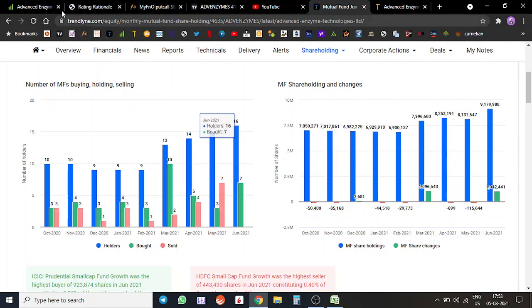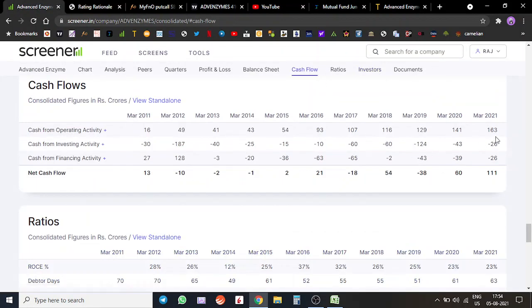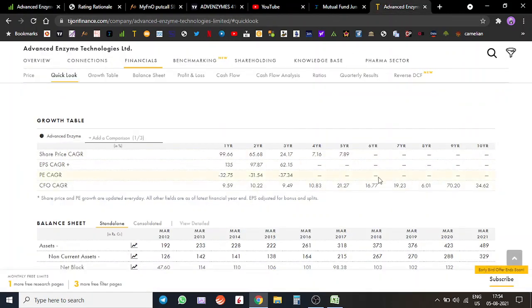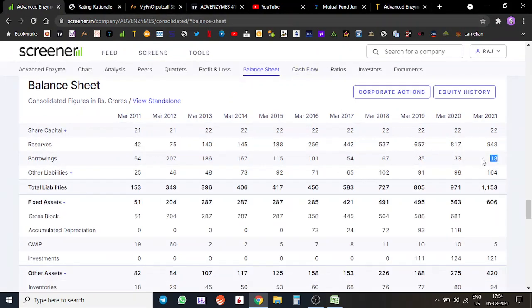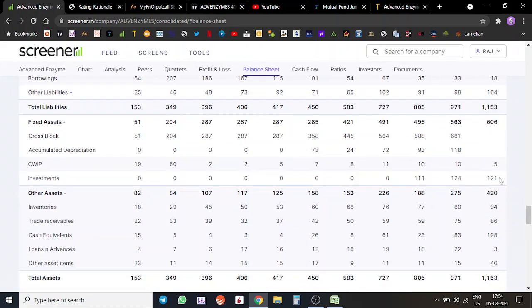Now let's go on to the cash flow. We saw it earlier. The cash flow has been growing at a CAGR of 21% in 5 years, 34% in 10 years. So the cash flow numbers are pretty robust. They don't have any borrowings, no dilution in equity. Stock got listed in 2017. They have around 121 crores of investment, 200 crores of cash. So roughly around 320 crores of cash they are sitting on.